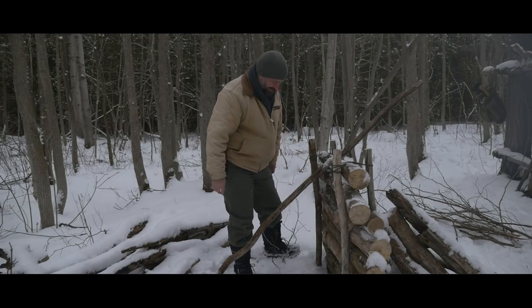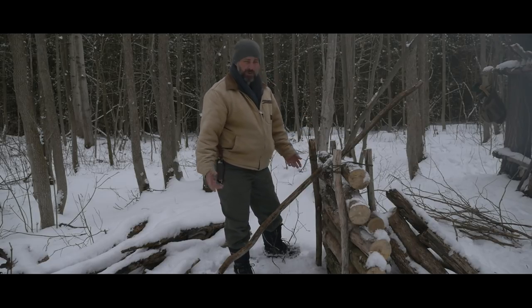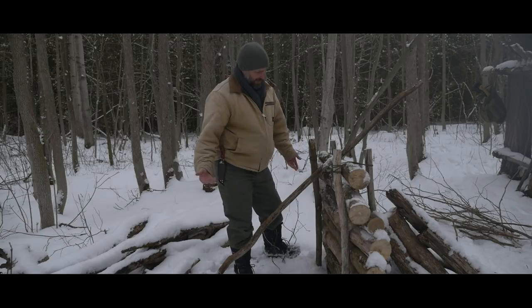Okay, well, that should do it. So, what is that? It's 3 feet high now, which it was before, but now there's no huge gap in the middle. And yeah, more than anything, now it looks nice.